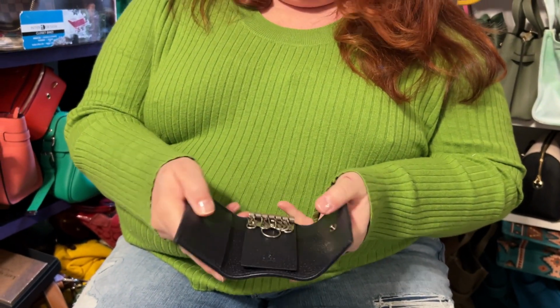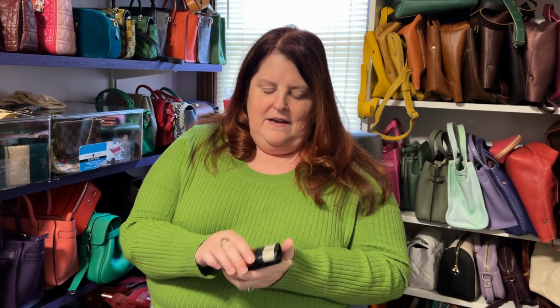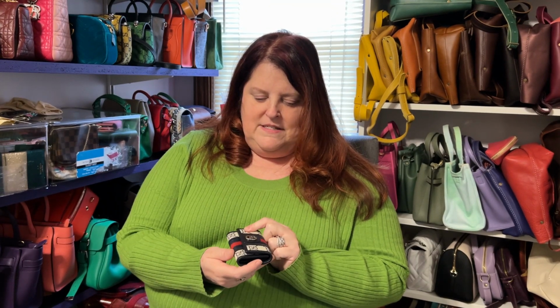Okay. So, yeah, I thought this was awesome, but I have wanted something like this in this print from Gucci for a long time in this canvas. And this came up and it was listed as excellent.